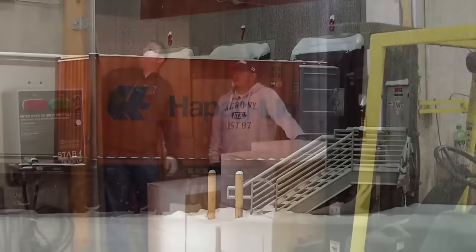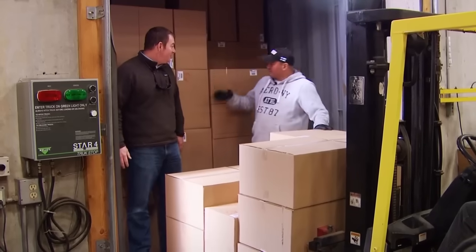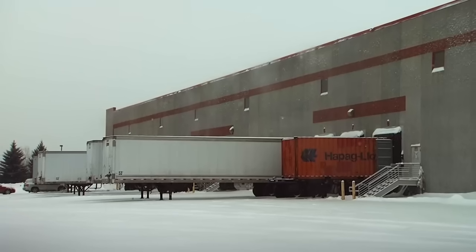So this is actually a container that came all the way from Finland, and this is Jeremy. This is your box. This is our box. This is one of many. Everything that's coming in is going to be in a 20 or 40-foot container.